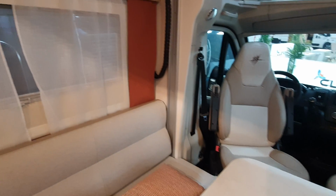Now, how much space is there under the bed? There's me, and that's the amount of space, 190 centimeters approximately under the bed. I think that's okay for me. One thing I do notice though is it does appear to be a bit dark. Maybe it's just the way in here at the moment. Maybe it isn't as dark. Maybe it's me.